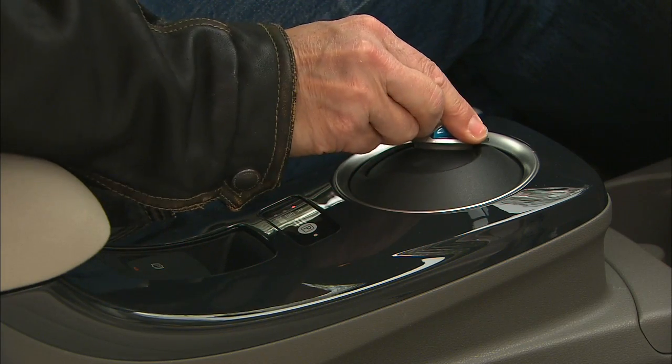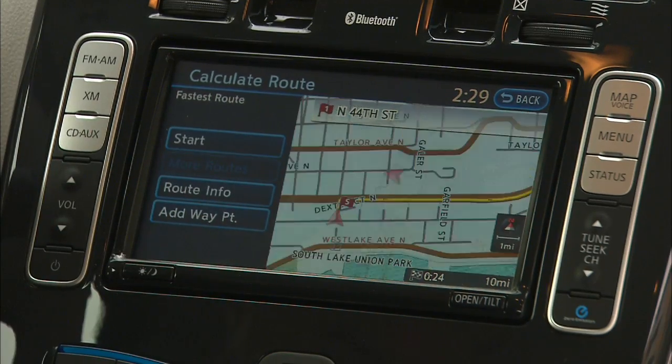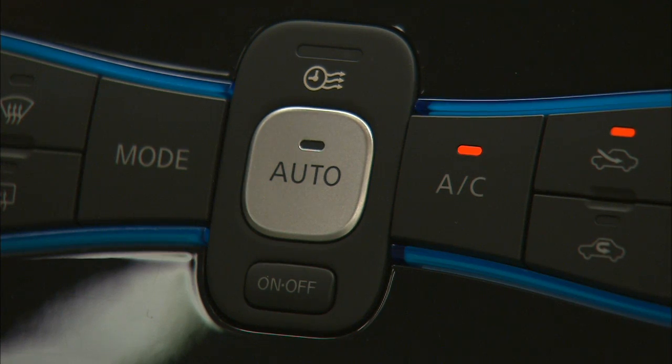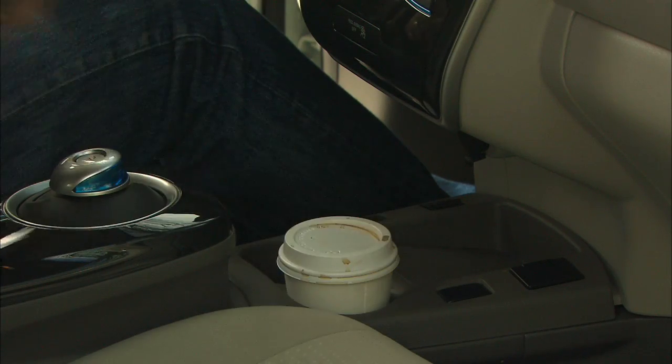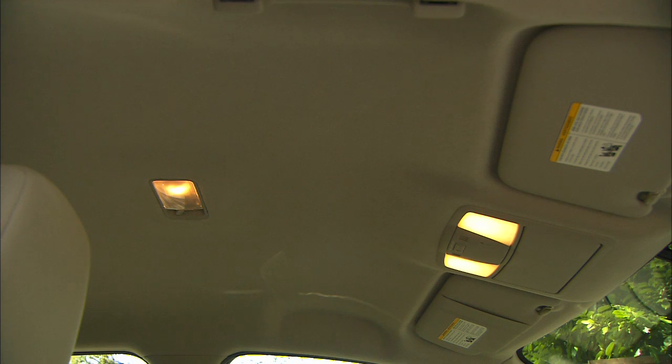Other than a unique shift lever, controls are quite normal. The user interface is simple and straightforward. Since the climate control is electric, heating and cooling is fast. Cup holders are good for both regular Joe and Godzilla, my giant coffee mug. A sunroof is not on the option list.